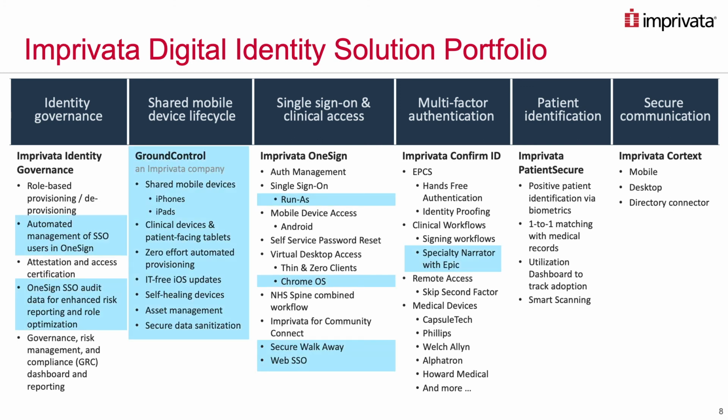There's a number of new solutions that we're introducing, and you can see those highlighted in blue. And I hope you'll take the time to do a deep dive on a number of these exciting and innovative solutions. Thank you.